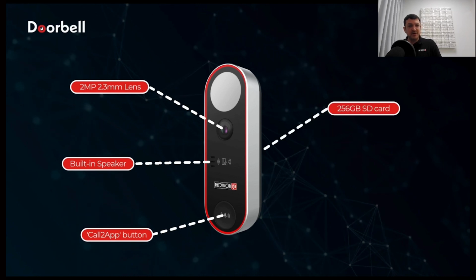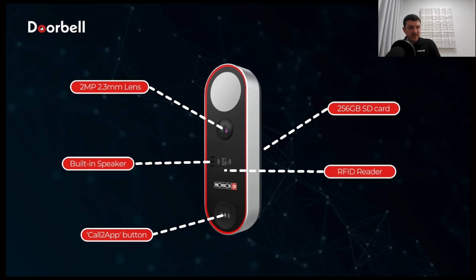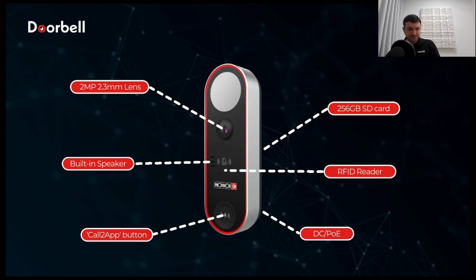The device includes an SD slot or SD card, allowing users to store snapshots and videos if utilized as a standalone device. Alternatively, when connected to an MVR, the onboard hard drive can obviously be utilized. Positioned near the center of the device is the RF reader, facilitating access card swiping for entry.